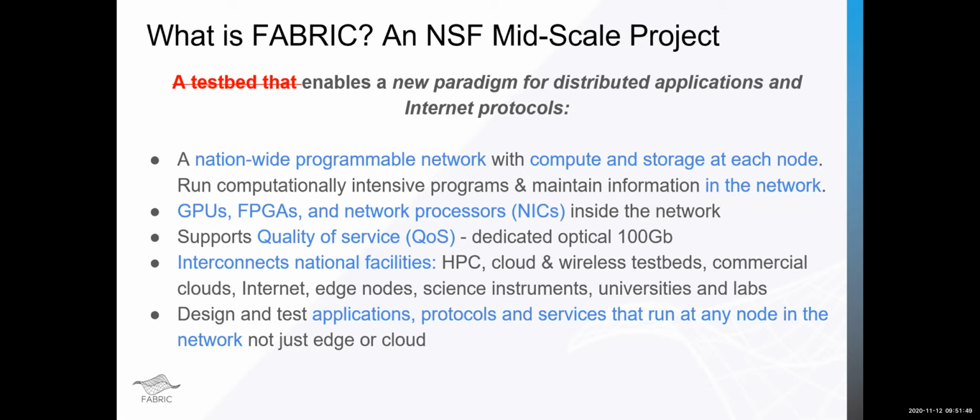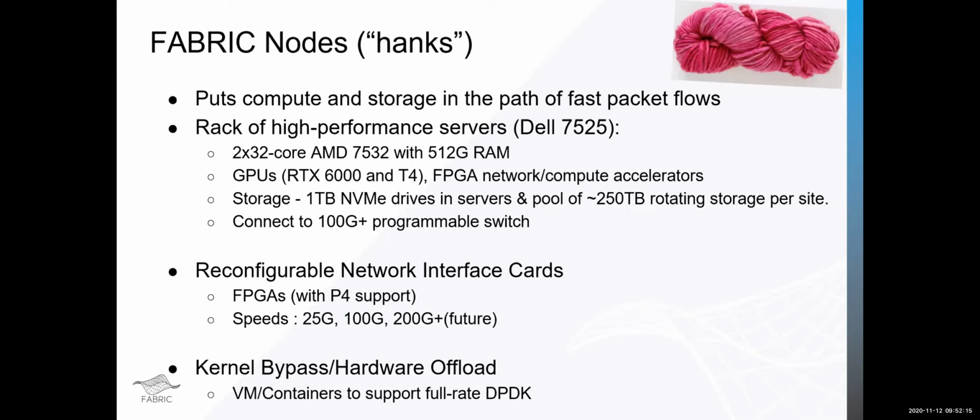We will interconnect national facilities, all these experimental things, cloud test beds, wireless test beds, commercial clouds, universities, labs. So we're hoping that people design and test applications and protocols that run all over, not just the edge coming back to your data center or the cloud resting somewhere you're not sure of, but we want people to think about partaking of all these possibilities.